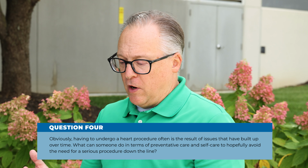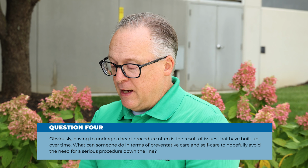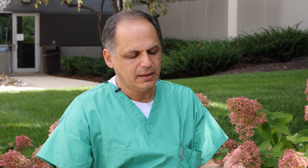Obviously, having to undergo a heart procedure is often the result of issues that build up over time. So what can someone do in terms of preventative care and self-care to hopefully avoid having to come here and go through those procedures in the first place? I think that's a very important thing because medicine is going towards preventive care anyway. And cardiovascular disease is the largest killer in the world, if I may use the term. So we have to be working on that.